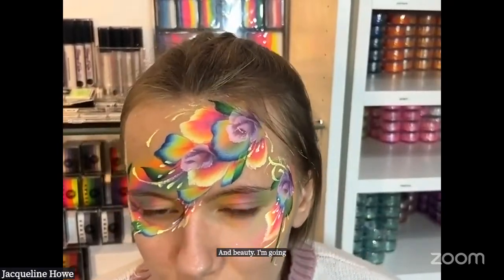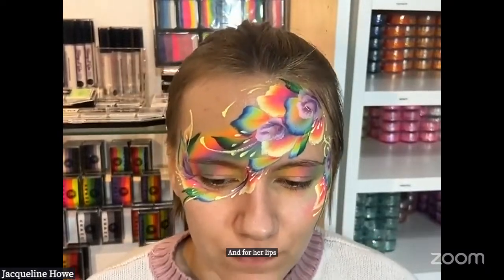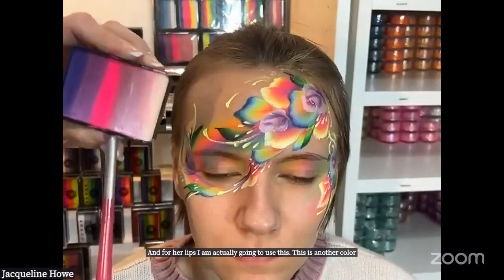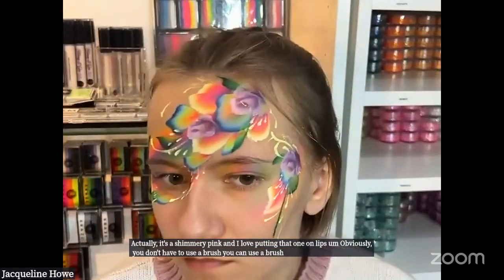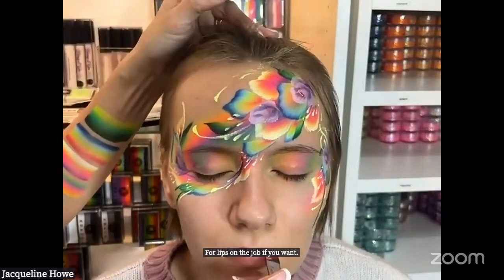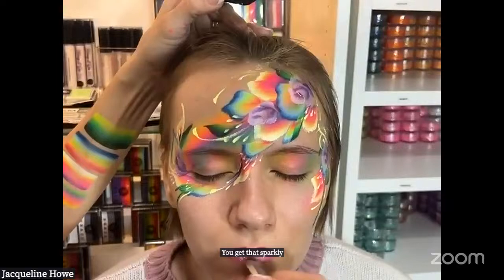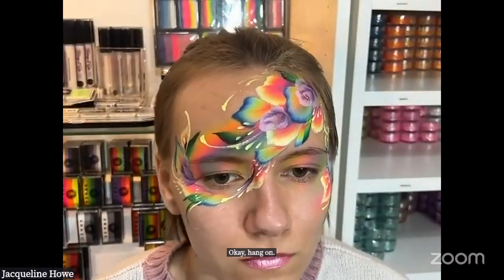I'm going to go ahead and give her some lips because we've got to bring that in a little bit. And for her lips, I am actually going to use this. This is another color in the split cake. This beautiful pink here is awesome for lips. Actually, it's a shimmery pink, and I love putting that one on lips. Obviously, you don't have to use a brush. You can use a disposable applicator like this for lips on the job if you want. But I'm going to use a paintbrush to get that sparkly, shimmery lip action here. Okay, and look how that shines, so pretty.